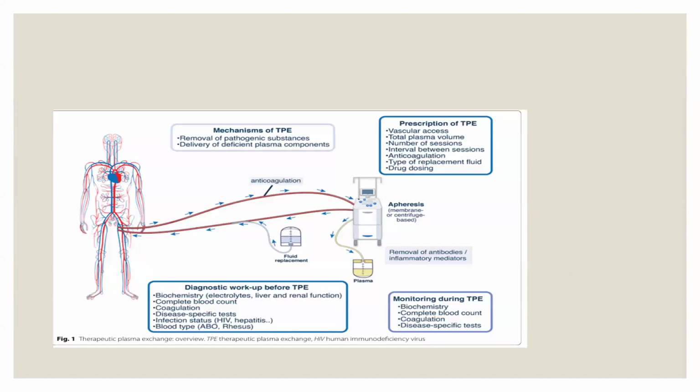Now, this is the pictorial representation of the plasmapheresis process. That is the mechanism of therapeutic plasmapheresis: removal of pathogenic substances and delivery of deficient plasma components. Now, which diagnostic workup should we follow? We should be doing the electrolytes, liver and renal function, complete blood count, coagulation profile, any disease specific test, then infection status and the blood type. Then regarding the prescription of the therapeutic plasma exchange, we should take care of vascular access, total plasma volume that needs to be replaced, number of sessions, interval between sessions, anticoagulation, type of replacement fluid, and drug dosing.